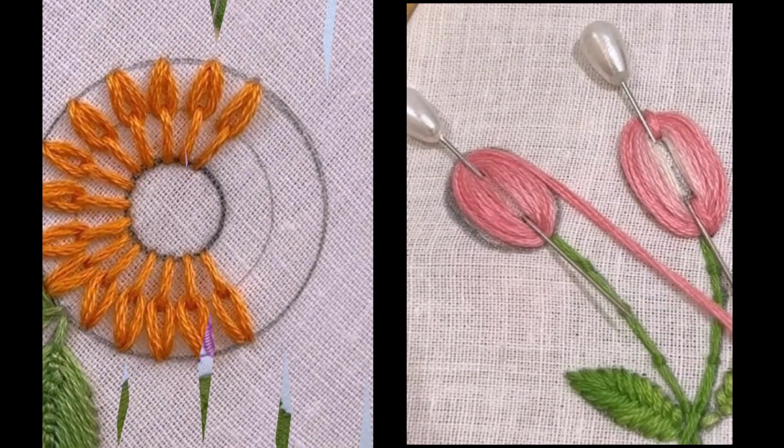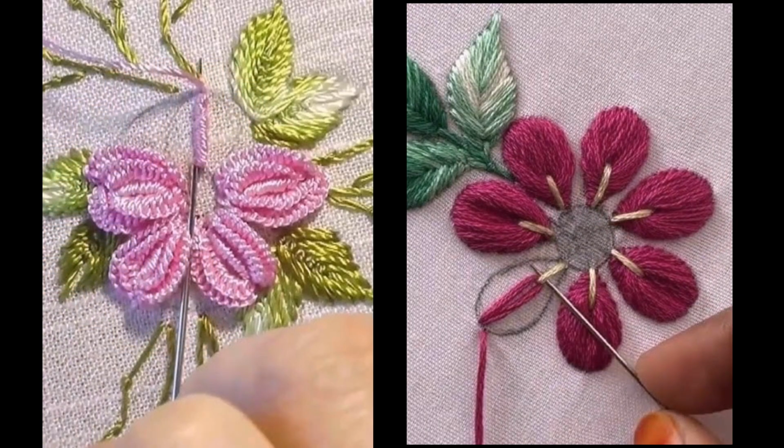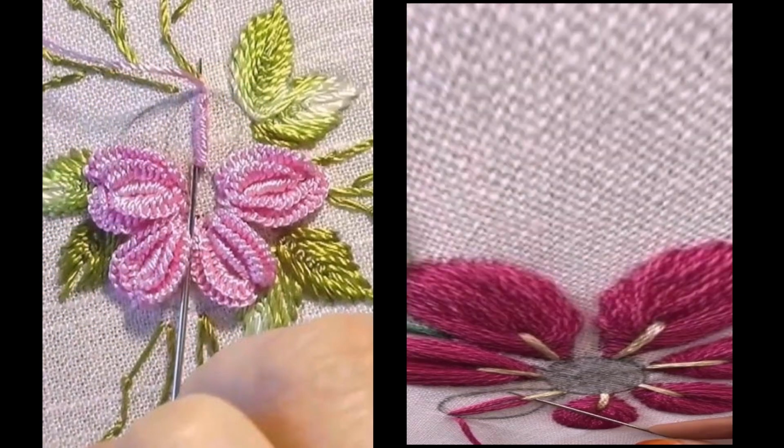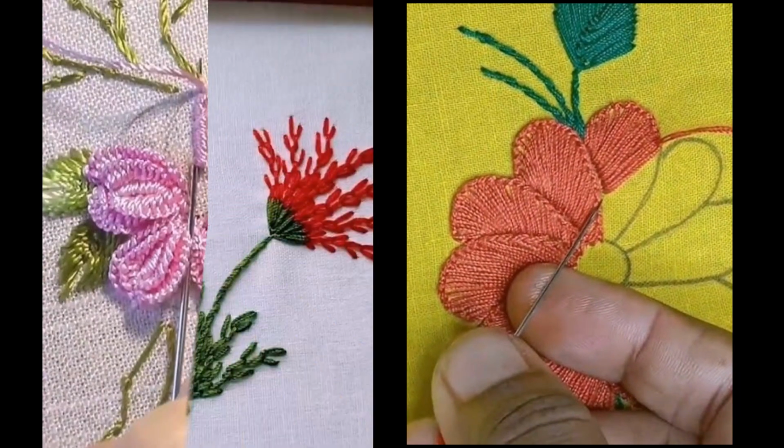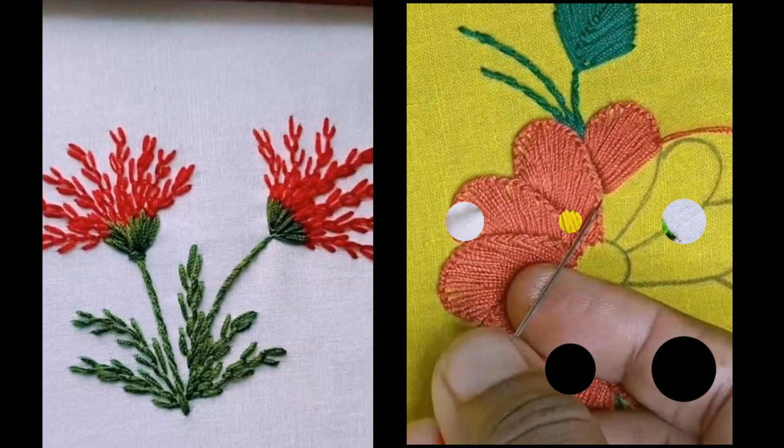Geometric embroidery designs are also very trendy. These designs use shapes like lines, circles and diamonds. They give a modern and stylish look. Geometric embroidery is perfect for home decor and outfits.